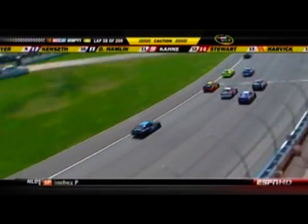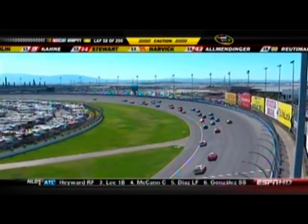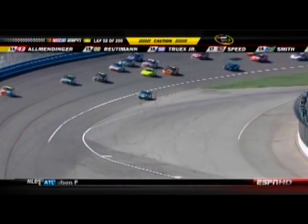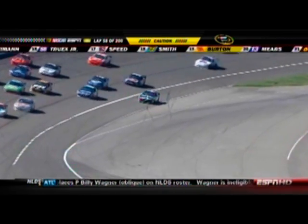The question now is what happened to Edwards? Biffle's already lost an engine. Could the same problem be affecting the 99? Doc, what are you hearing? Make sure he knows you need a push.